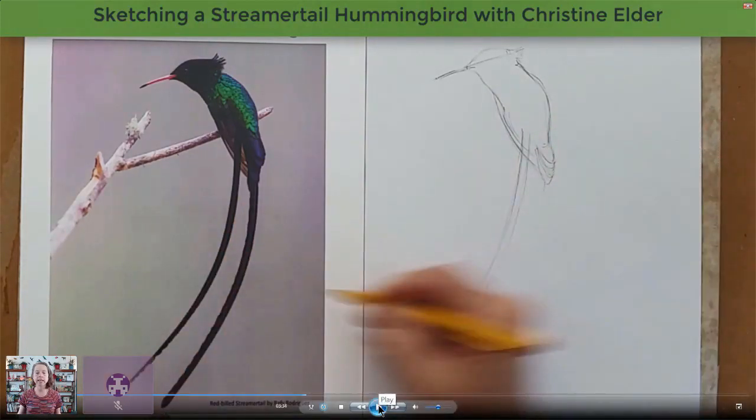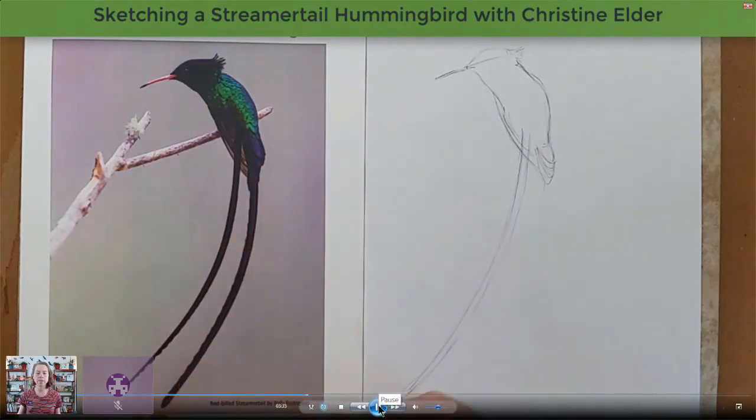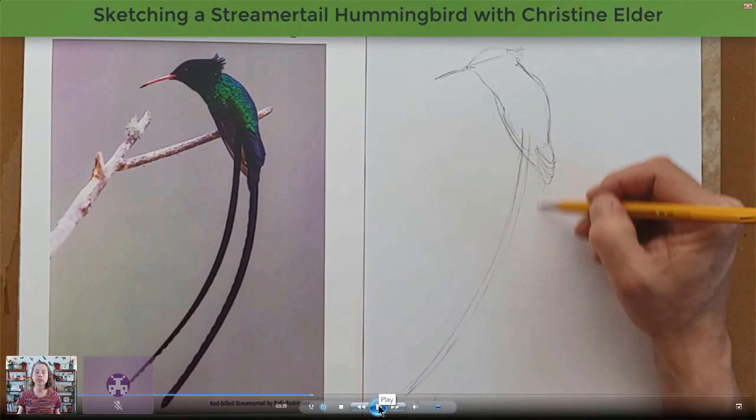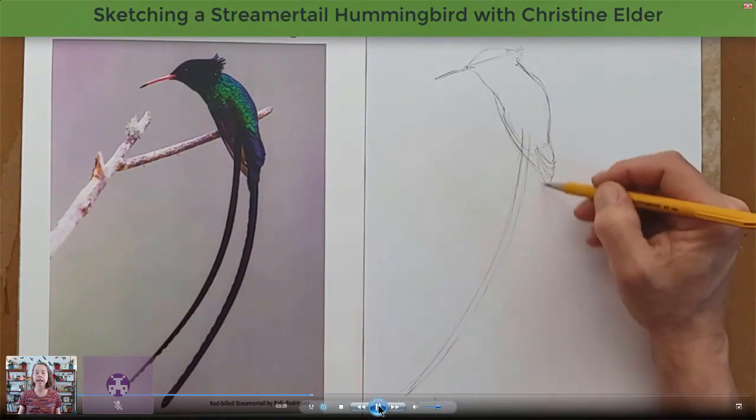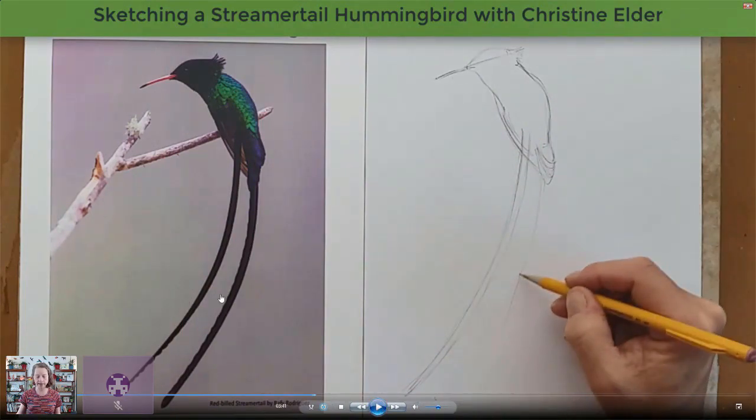And I was noticing exactly where it's coming out. See, I'm noticing there where it's coming out of the shorter tail feathers, and where it is in relationship to the first one I drew. And that's that idea of negative shapes. So we see right there, we see this negative shape between, that's this gray sky. So think about drawing that as much as you're thinking about drawing the actual streamer tails.